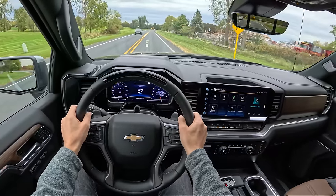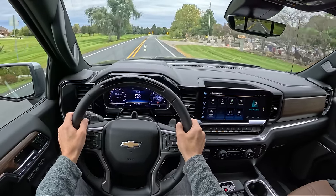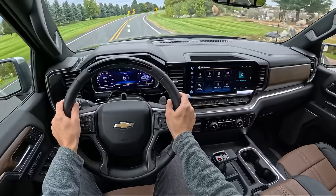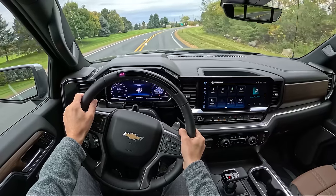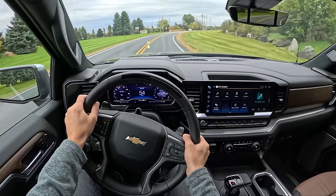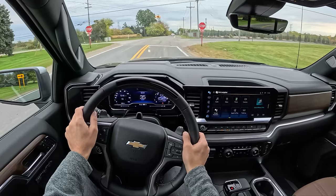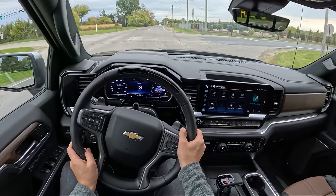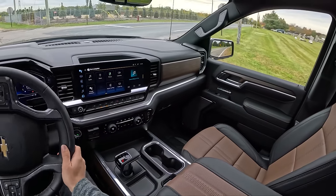Super smooth shifts from this 10-speed auto. This week I've gotten the occasional rough bump into second, but otherwise, this gearbox is just buttery smooth. Makes pretty good decisions on its own when downshifting. Uses the torque of this 6.2-liter V8 nicely.